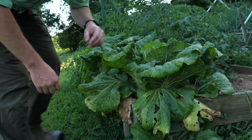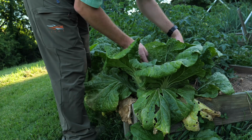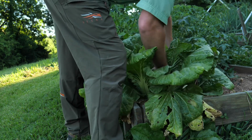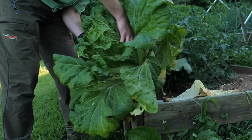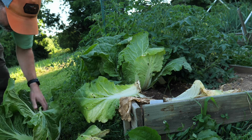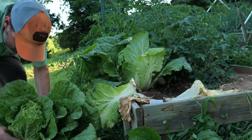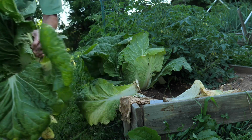I used to go in and cut it off down here, but I think what I can do now, since this one has a really well-defined head here, is I'm just going to grab it here and just start twisting it until it pops loose. Just like that. Okay? There's a bunch of ants on it, but we'll get that taken care of here in a little bit. So, man, that is a big head of cabbage. Look at that thing. That is heavy. Feel that.